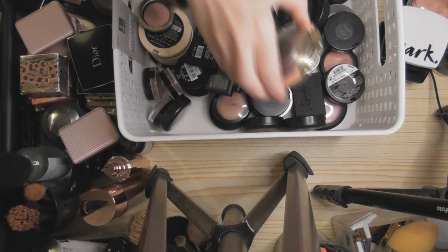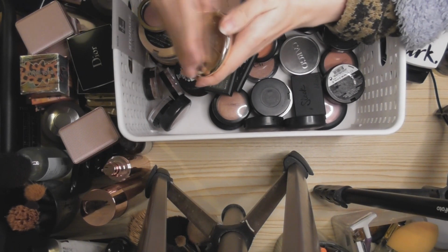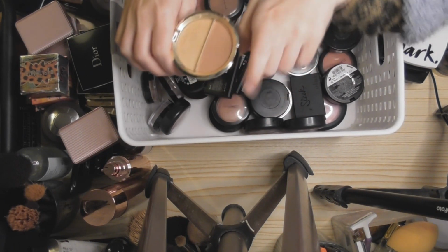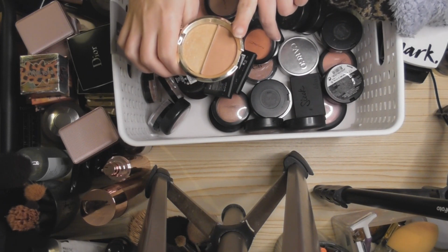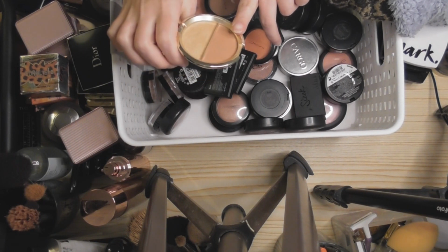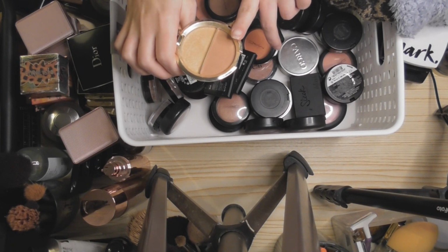Oh, I did have another Becca one here I forgot about. This is the Champagne Split. I showed the Prosecco Pop side in my highlight one. And then we have Amaretto, which if I could have gotten Amaretto as a solo blush before they went bust, oh man, I would have been so happy. That blush is like something else. It is stunning. Stunning.